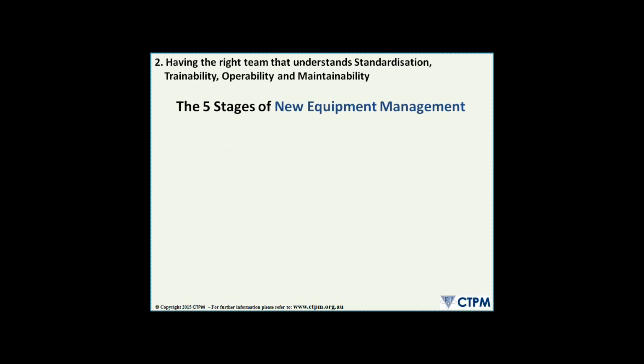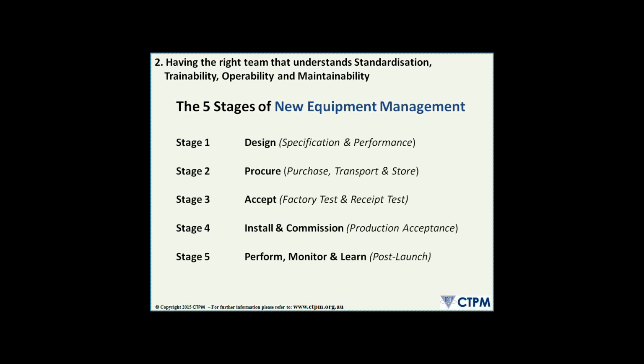So the next point is having the right team that understands these things: standardization, trainability, operability, and maintainability. Now, just talking about teams and new equipment management, we've identified there's 5 stages: the design stage, procure stage, acceptance stage, install and commission stage, and then the perform, monitoring, and learn stage, to learn and reflect on, did we get it right with our new equipment or not, and if we didn't, how do we change our check sheets or our lists so that when we bring in new equipment again, we do it better. So we want to do that performance monitoring and capture that learning and feed it back into the process.